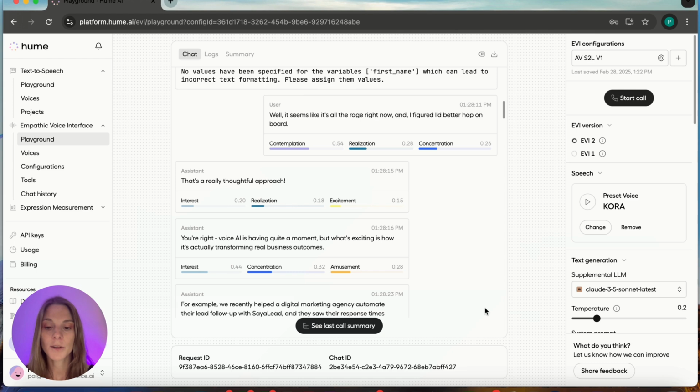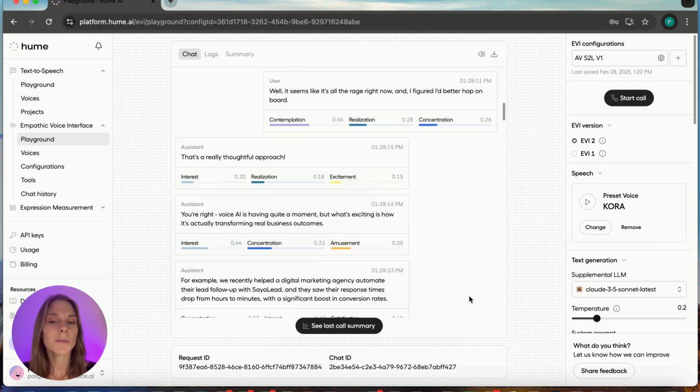When I was exploring Hume 4 to 6 months ago, it wasn't as good as it is now. There were some latency issues, and I think that's probably why we don't see a lot of people deploying production level agents using Hume right now. But I wouldn't be surprised if we start to see more and more production level agents being deployed by Hume as the technology keeps getting better.